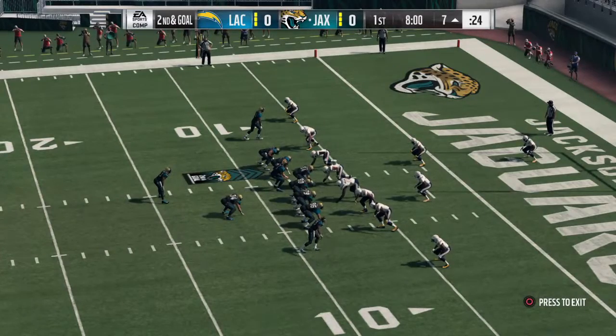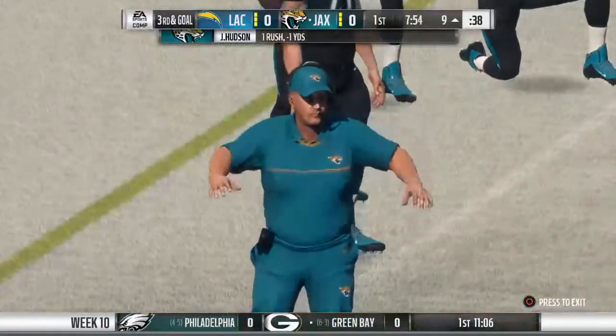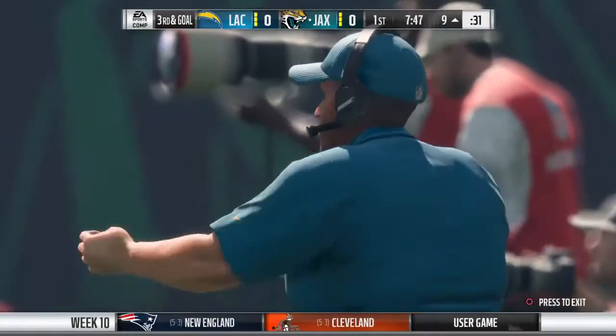Hurry up, here we go. Green. 2nd and goal from the 7. And they'll be driven back here, losing yardage to the 9. And they'll lose a yard that time, and that's going to lead to a 3rd down. Looking a little bit like a continuation of last week.